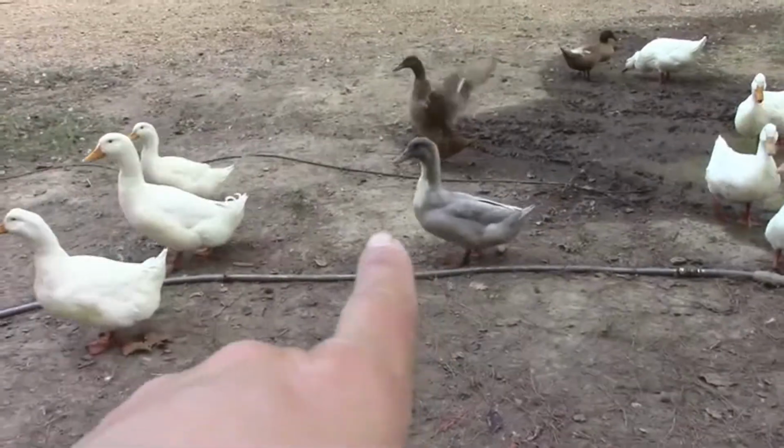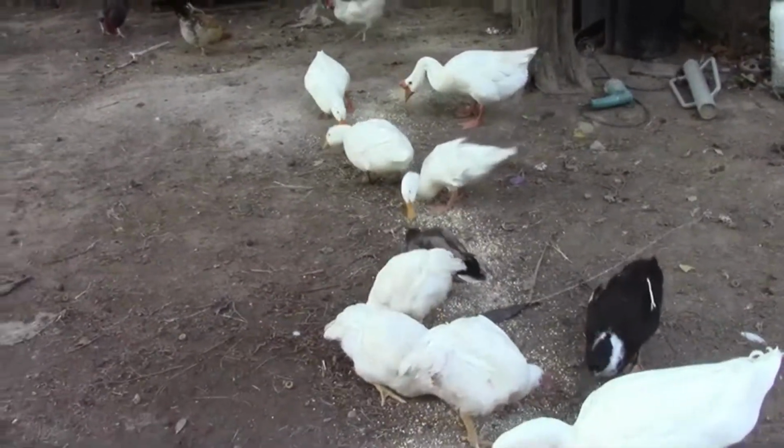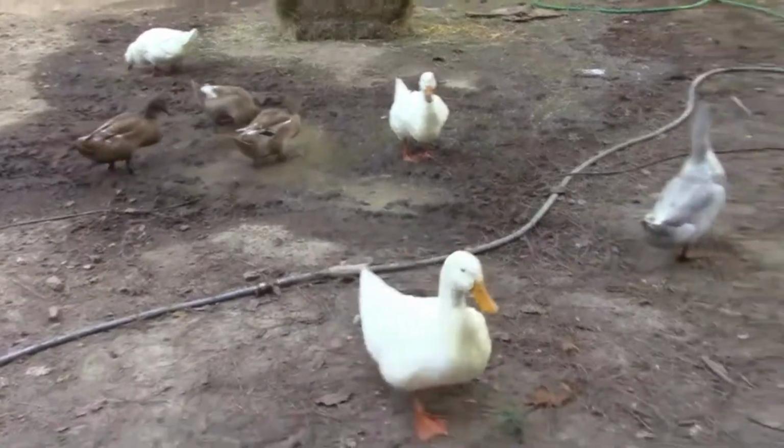This is a new duck that our friend gave us, and so is this little bitty guy right there. They're new. We just got them a couple days ago. Yeah, so that's basically all the new news on the farm, guys.